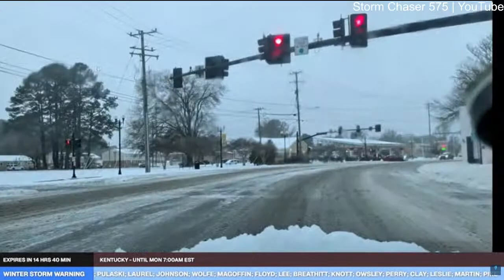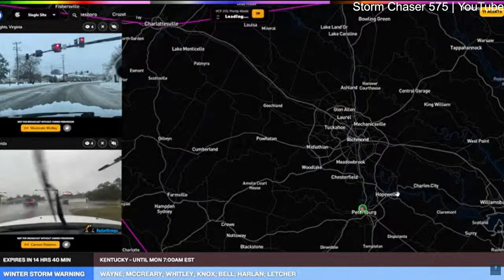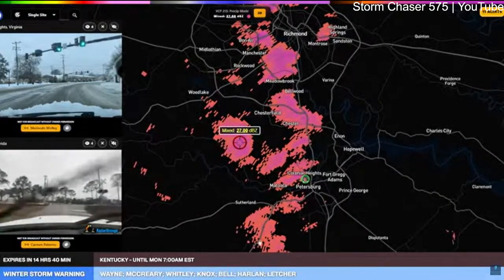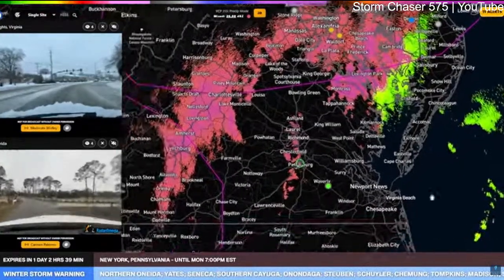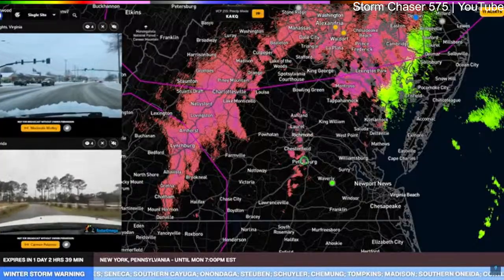Let's check in on Mater Molly. Let's see what he's doing. He's stopped at the traffic light right now. He's in some light freezing rain, sleet, drizzle mix. LaCroix cherry blossom. Nice, sounds pretty good.